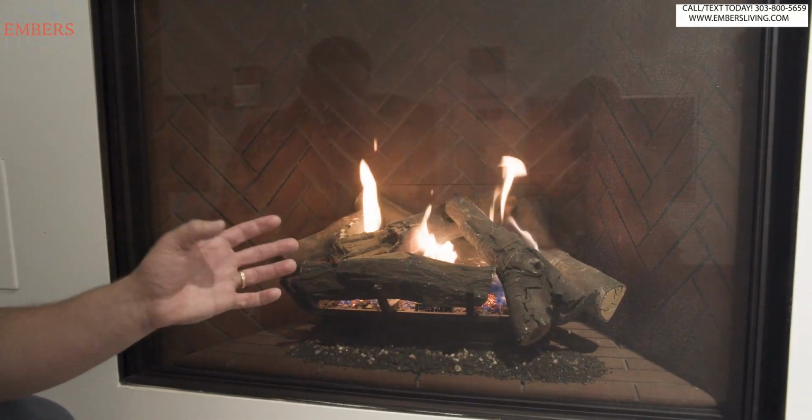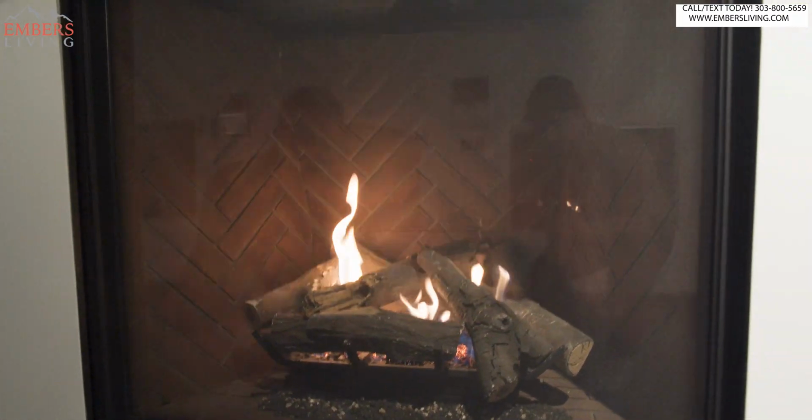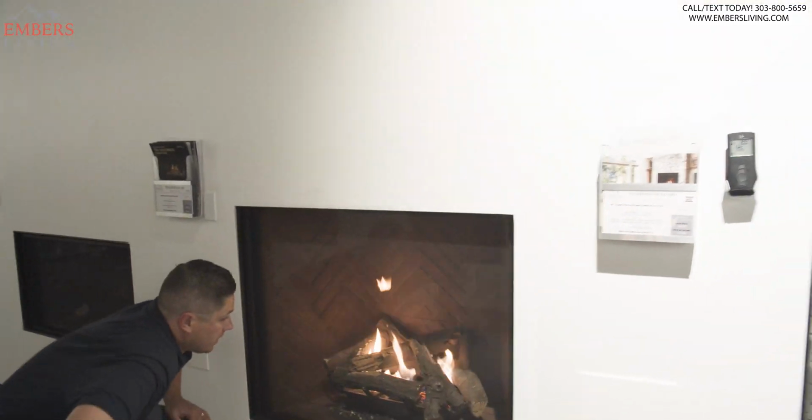It's on a wood grate. But that's what we love about it. If you're going for that open feel or open concept, it's an awesome unit.